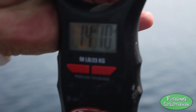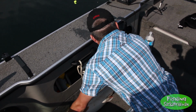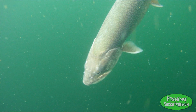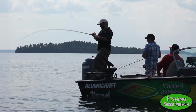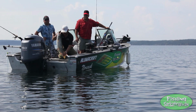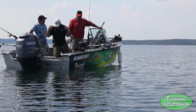That's a female, too. 15. Yep. Well, we're getting close. 4.5 to take the lead. That's fair. Yep, 4.5 again. Another good fish here. It's gotta be 15. Wow, 12 at least. 15, 16, I think.